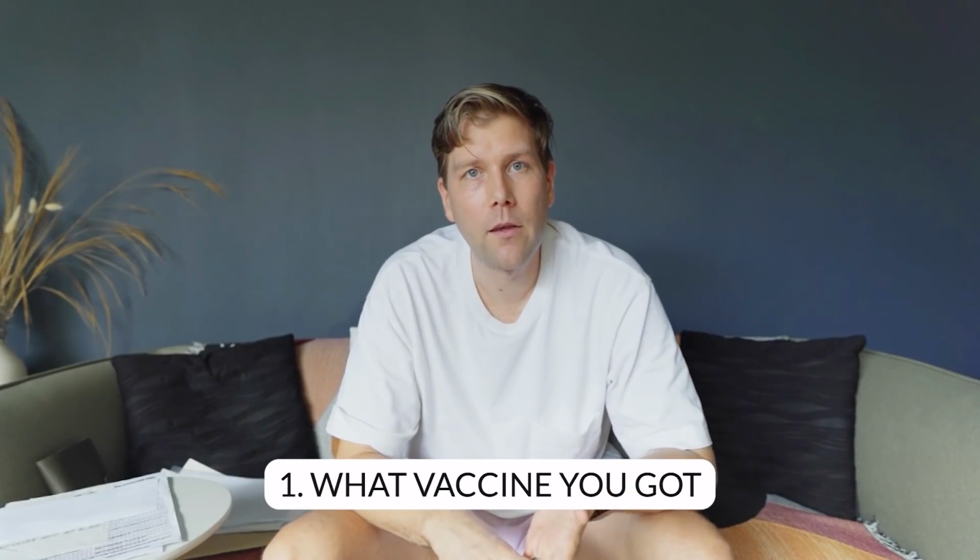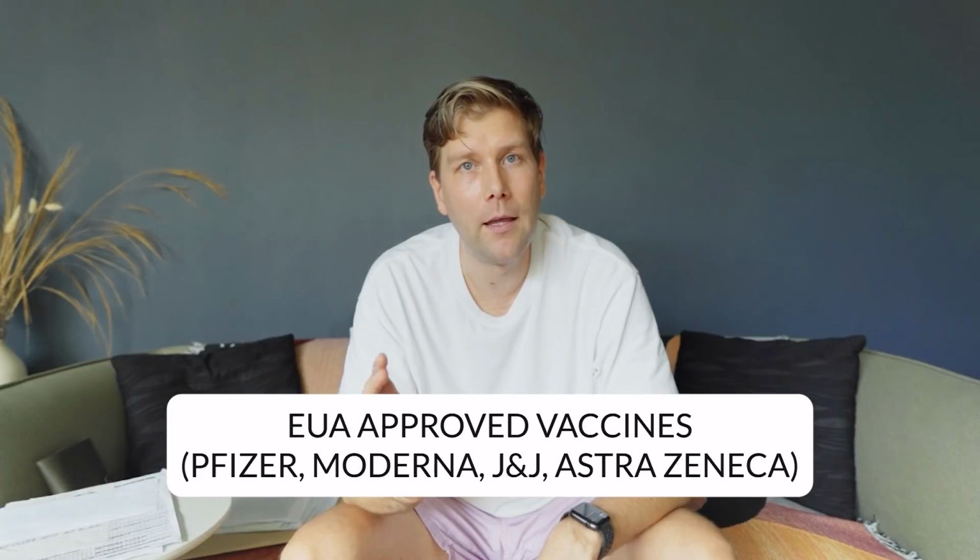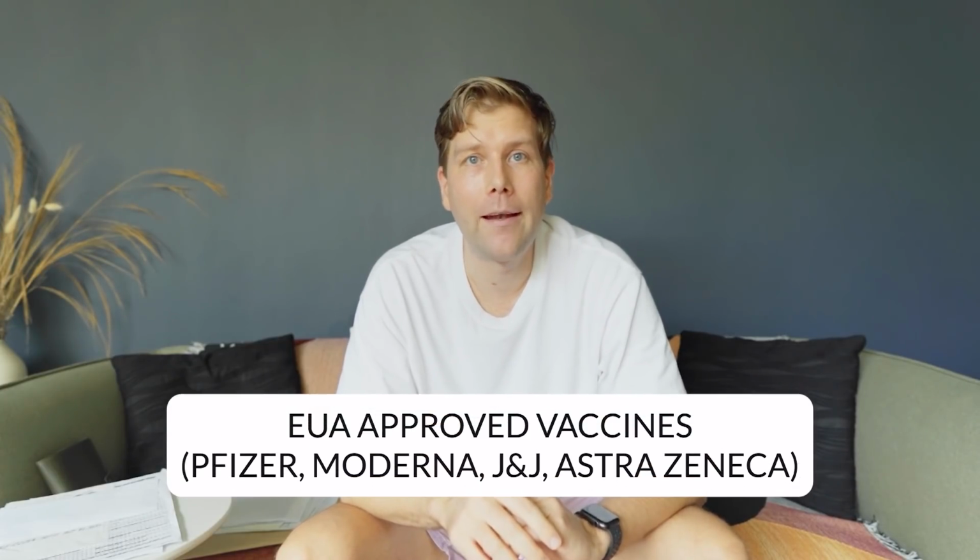If you get fully vaccinated, I think that makes travel a lot easier requirement-wise. So it's not only safer for you, but also easier to enter another country. What you need to consider, though, is what vaccine you got and what vaccine is recognized in your destination country. For example, I know there are differences in Europe. Some countries only accept the vaccines approved by the EUA, the EU authority. But Finland is an exception to that. Finland approves all the vaccines approved by the EUA and WHO.